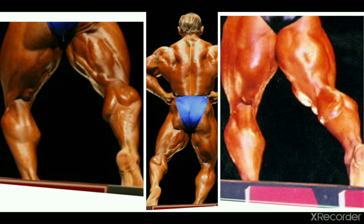Now we have the Blond Myth, Lee Priest, back to the 90s and 2000s. A smaller set, I would say, than some of the guys placing below him, but it has such a nice shape to it. And come on, he doesn't have small calves, not even close. I really like the way it flows with his physique, so I gotta have Lee on my list.